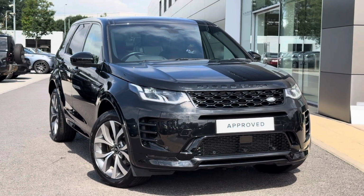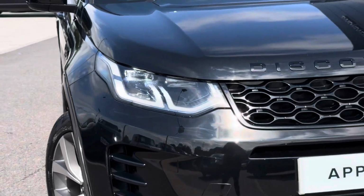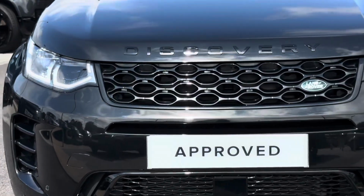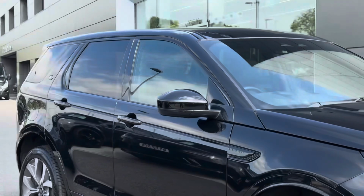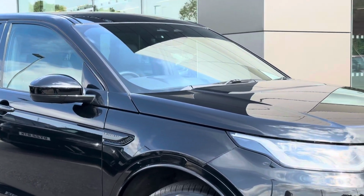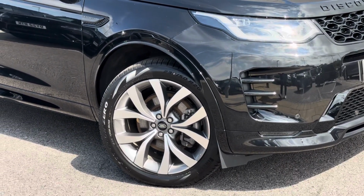Starting our journey from the front of this vehicle, where we'll find the Matrix LED headlights with our signature daytime running lights, ensuring a sharper view of the world ahead along with increased road presence. Cascading along the sides, you're going to find further sleek and stylish features as it sits with utmost pride on a set of 20-inch diamond-turned alloys with a gloss mid-silver contrast.